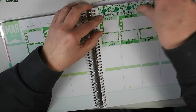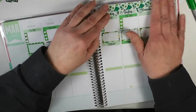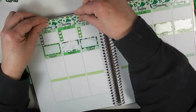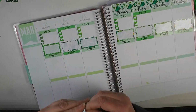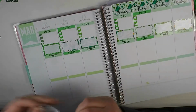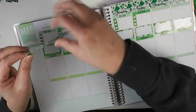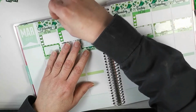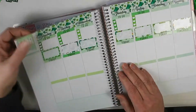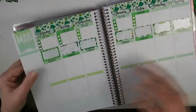It's pretty close to the same size as the Erin Condren, but there are some spots that are just a little bit off sometimes. And it's like weird areas that are off. But I thought this really looked pretty. I'm going to have to be really careful when I cut out my weather stickers, or else put them in a different place. And then I'll go to the back and cut that off.